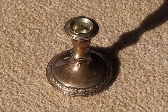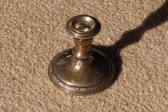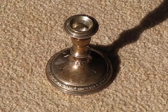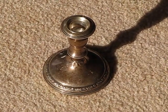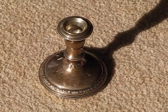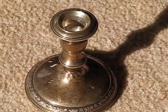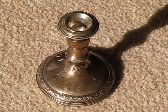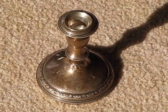Okay, the next item is a Sterling candlestick holder. I found 3 of these in the same shed. Unfortunately, none of them matched, so it was only part of a set. It doesn't have anything on it in terms of a manufacturer's or maker's mark. It is stamped Sterling. I will go ahead and turn that over, and we'll take a look at that. But this is kind of nice, and again, it was in the corner, very close to where that bridal bouquet holder was, except this was actually partially buried in the dirt.